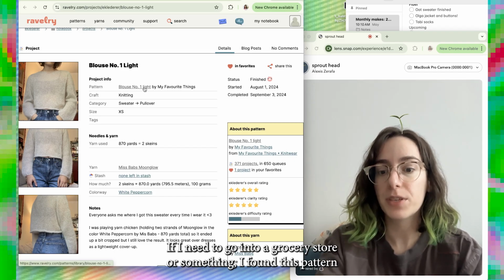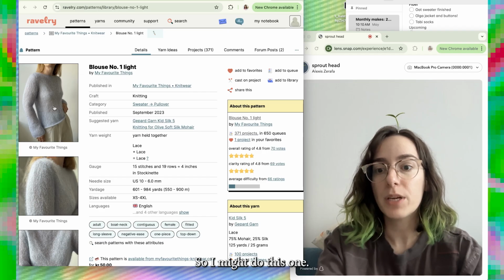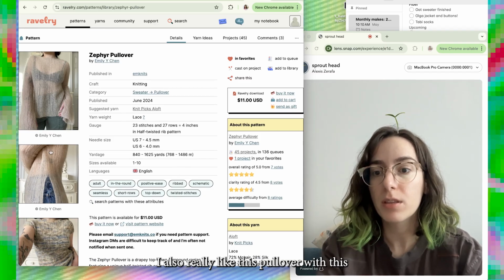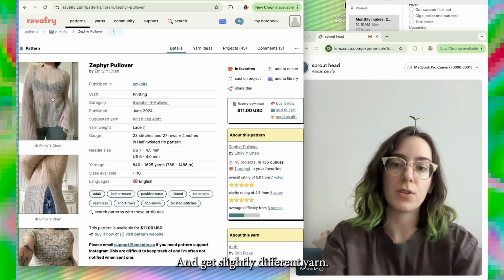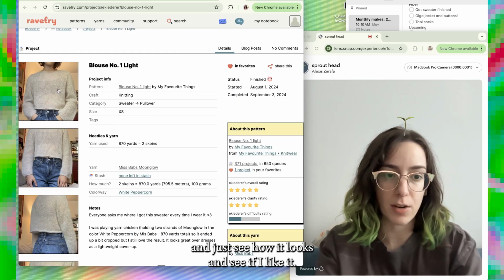I found this pattern that I like, and I like her version of it that it's cropped. So I might do this one, and then there was another one that I had in my favorites. I also really like this pullover with this ribbing pattern, but I think I'll probably make this one later on and get slightly different yarn. So I'm going to start with this one because it seems more straightforward and just see how it looks and see if I like it.